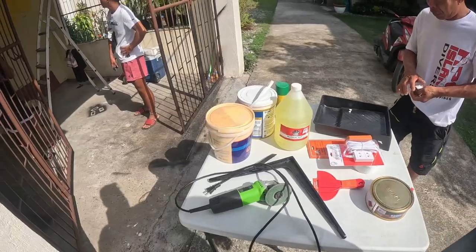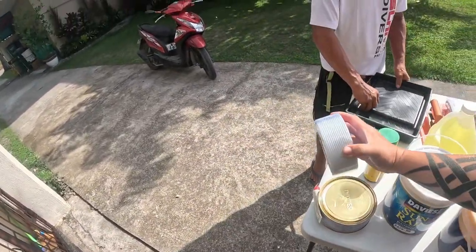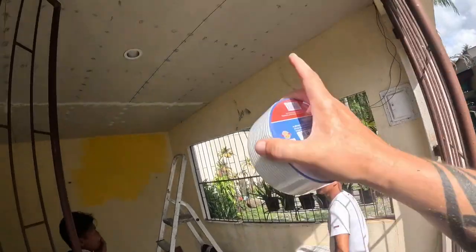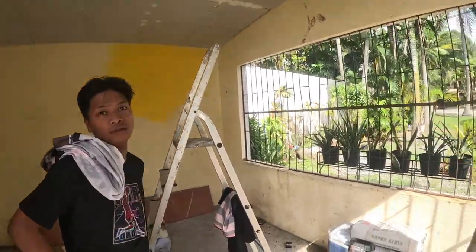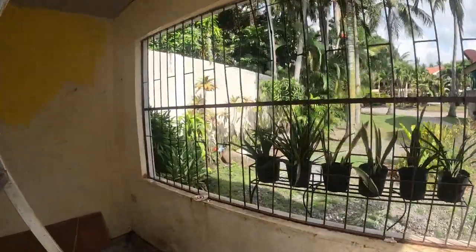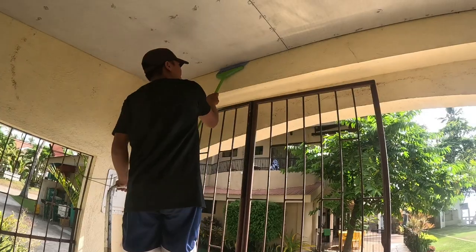So I gotta show you what we're doing today though. Yeah. I wanna use this tape to fill all the cracks first. So I'm gonna have to clean the walls first. And then you know, all the seams and stuff. All these little cracks. There's some holes from nails. So we'll do that.